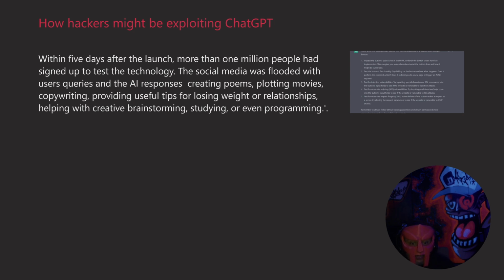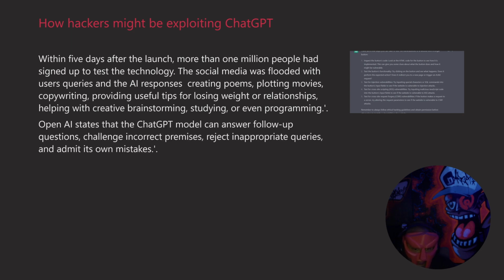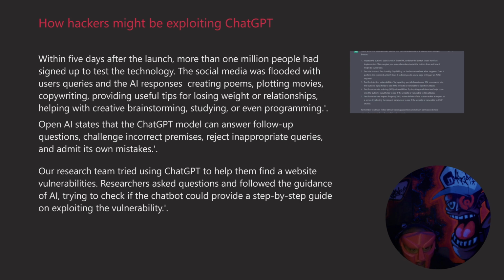Social media was flooded with user queries and the AI responses, creating poems, plotting movies, copywriting, providing useful tips for losing weight or on relationships. Losing relationships? Okay. Helping with creative brainstorming, studying, plagiarizing, and even programming. OpenAI states that the ChatGPT model can answer follow-up questions, challenge incorrect premises, reject inappropriate queries, and admit its own mistakes. Our research team tried using ChatGPT to help them find a website vulnerability.